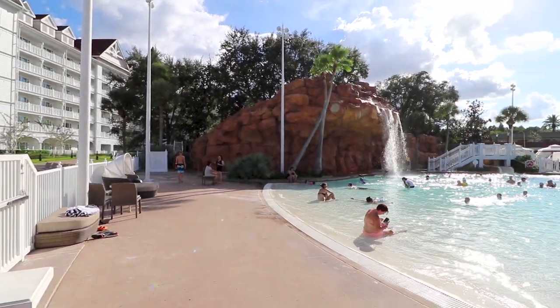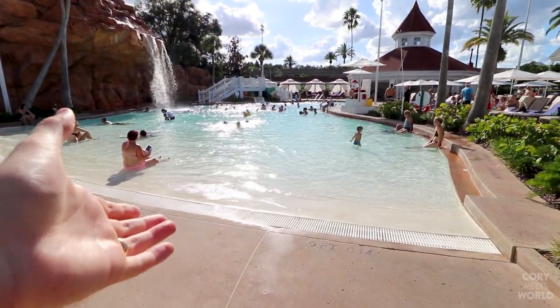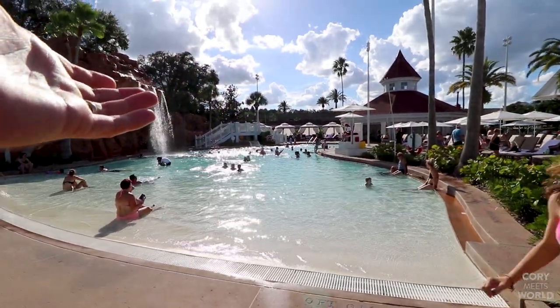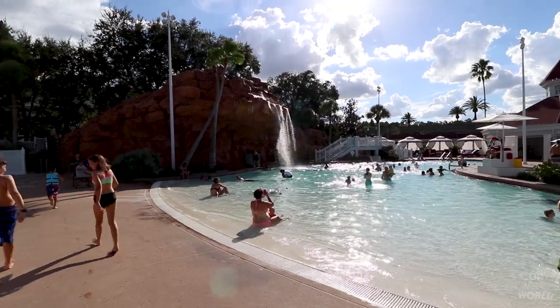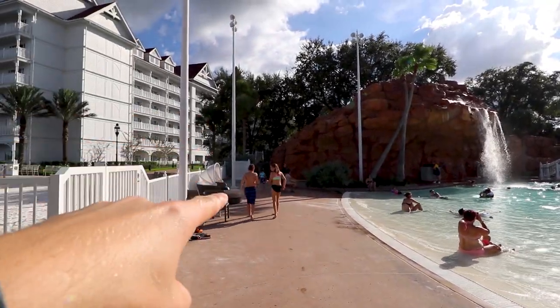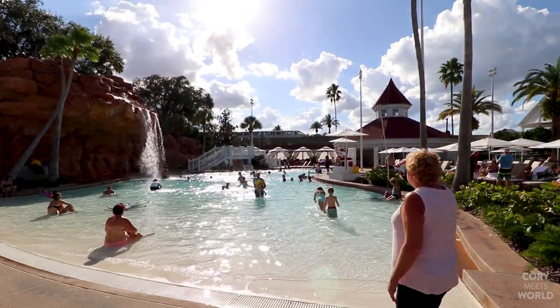And here's the view from the other side of the pool, and you can see it's actually zero entry. So this is the beach pool, the zero entry in, and you can get a better idea of the size of the pool from this location right here, looking over towards the waterfall. And over there is where you actually go up to get on the slide, and you get a great monorail shot from here.